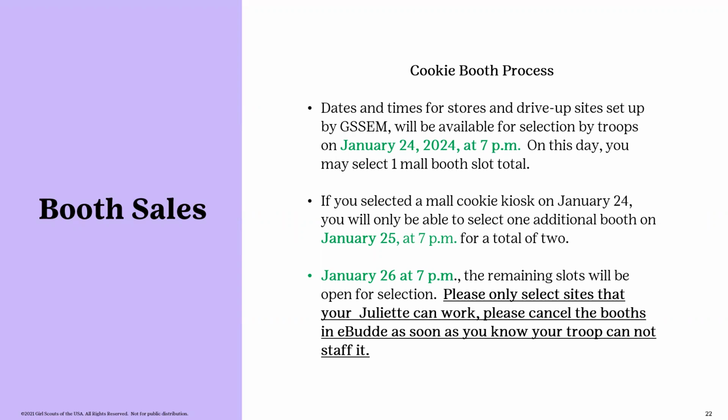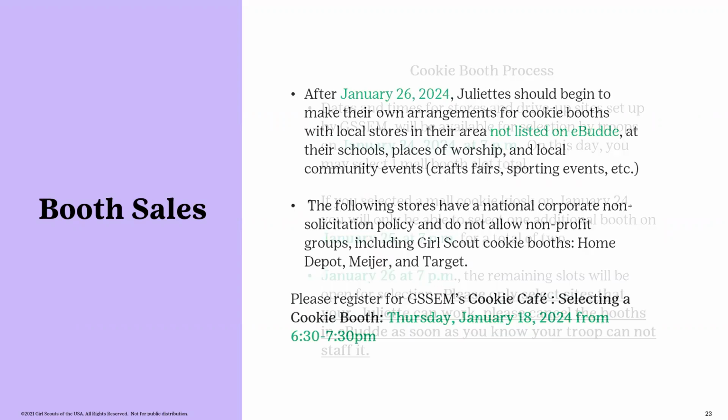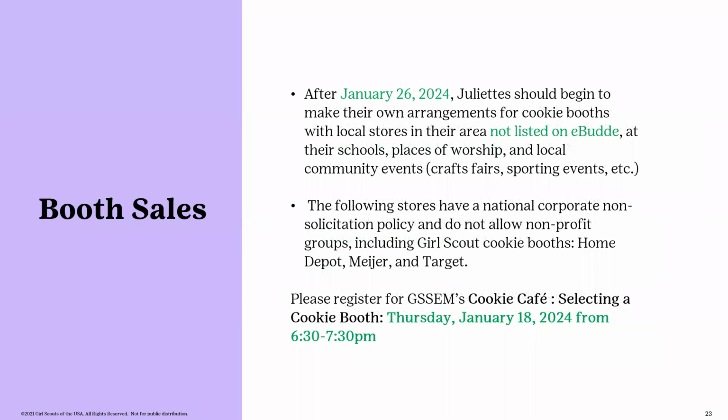But if you know you can't, then just please cancel the booth in eBuddy as soon as you know you cannot staff it, or do not select it. So after that January 26th date, Juliettes and troops can start to make their own arrangements for cookie booths with local stores in the area that are not listed in eBuddy.